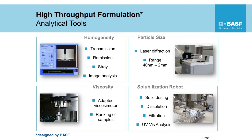Again, some of the analytical tools here, looking at homogeneity, looking at particle size, viscosity, and then ultimately there's a robot that can also look at solubilization screening. You can add things like an API and see whether this is being dissolved as well.